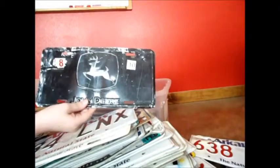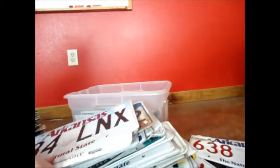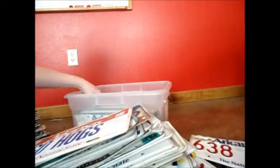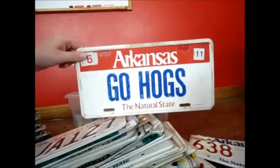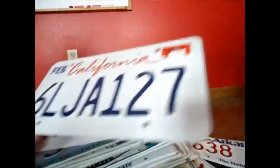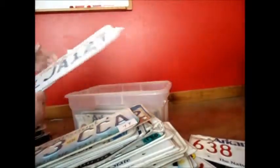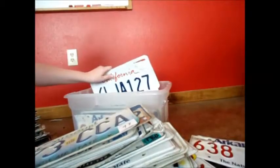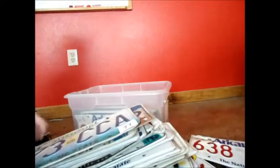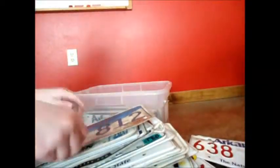A John Deere front tag. A 434 LNX tag. A Go Hogs front tag. You know, Arkansas Hogs, respect to that. A California set. 073 CCA, Missouri Show Me State tag. Don't have the second one.